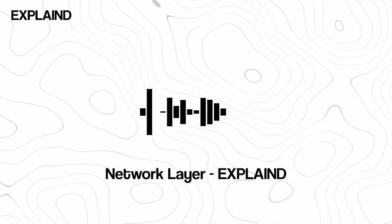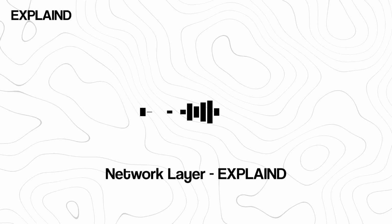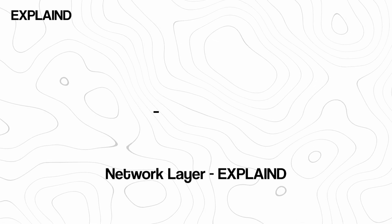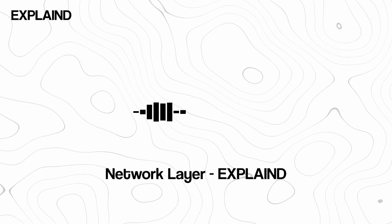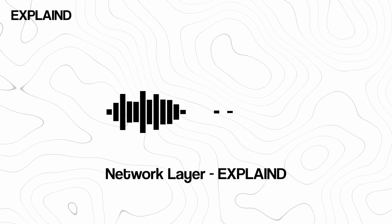The world of the network layer is vast and it's constantly evolving. There are new technologies like software-defined networking, SDN for short, that are completely changing the game. But we'll save that for another deep dive. This has already been such an eye-opening journey through the inner workings of the internet.